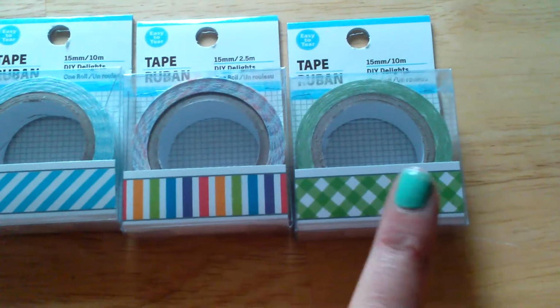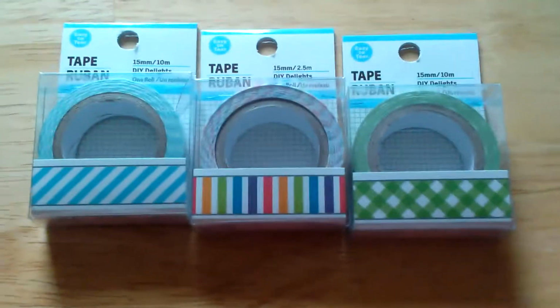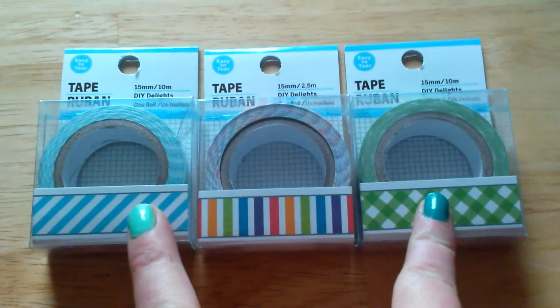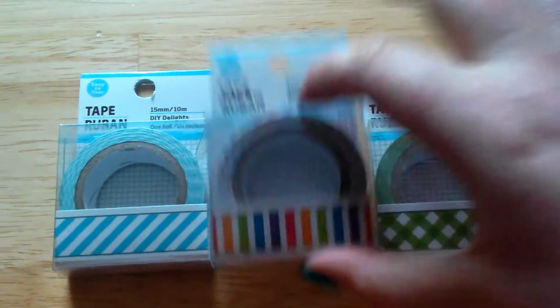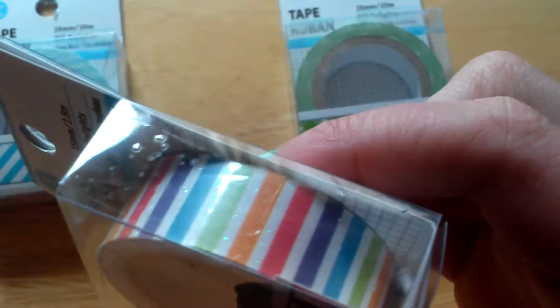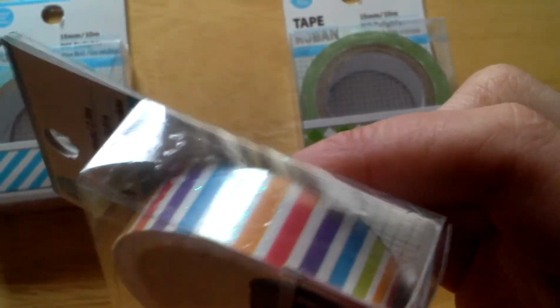I picked it up in my 3 favorite colors, well, my 2 favorite colors, blue and green. And then this rainbow one was the first one I picked up. I couldn't help myself. It's got glitter and it's rainbow and it's just really neat.